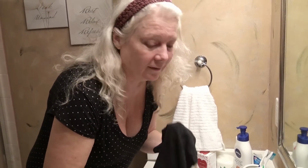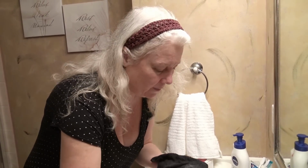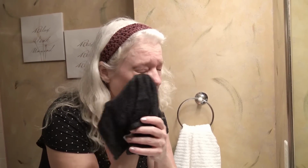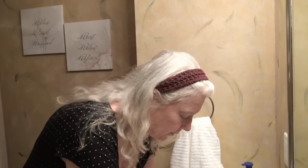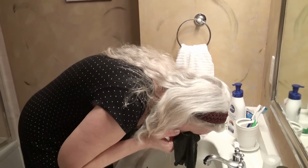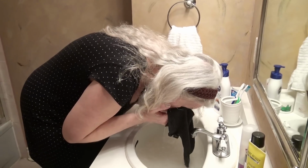So, scary looking. Now I need a little bit more soap. And what I usually do is I just kind of go in and around. Make sure I'm getting all that makeup off. And nothing on my face cloth.